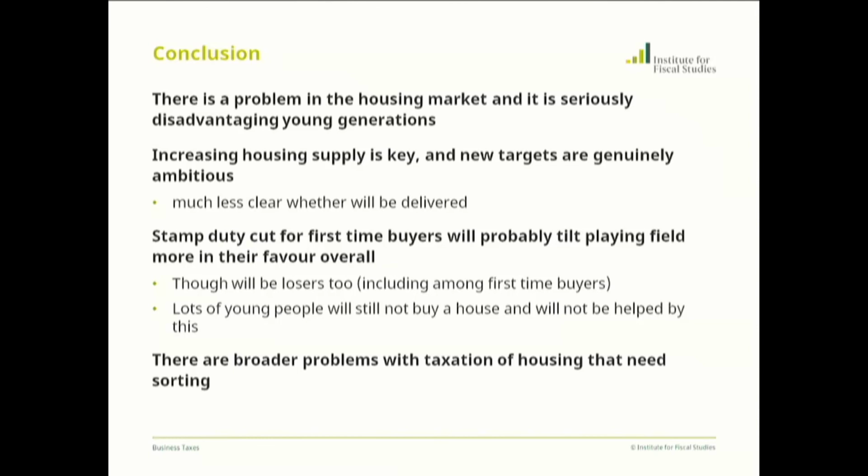So to wrap some of that up, I guess I would start by saying I think it's pretty uncontroversial there's a problem in the housing market of some kind, and it is seriously disadvantaging young generations. And that key to addressing that is going to be measures that manage to increase the supply of housing. The new targets are genuinely quite ambitious. What's much less clear, unfortunately, but kind of inevitably, is whether they can be delivered. The stamp duty cut for first-time buyers will probably overall tilt the playing field in the housing market more in their favour, but there will be some losers from this as well, including amongst some first-time buyers potentially. And as I just mentioned, of course, remember, lots of young people will still not buy a house, and so they will not be helped by that particular policy.